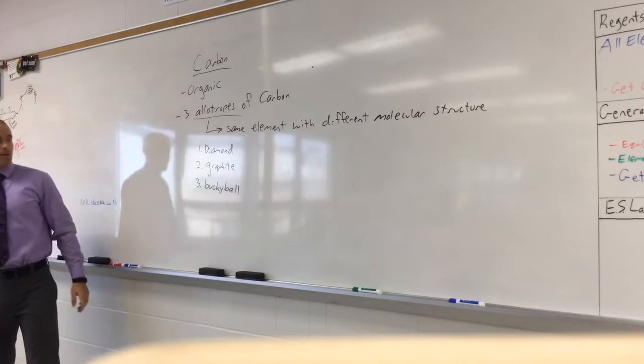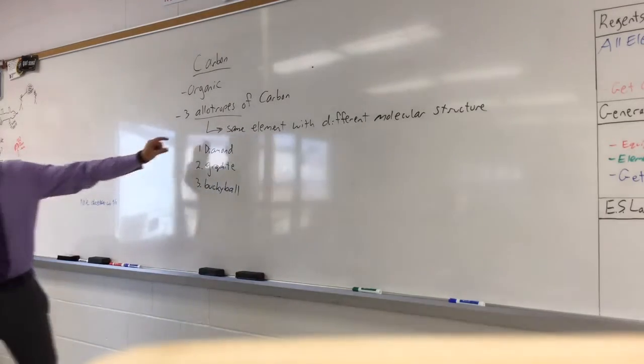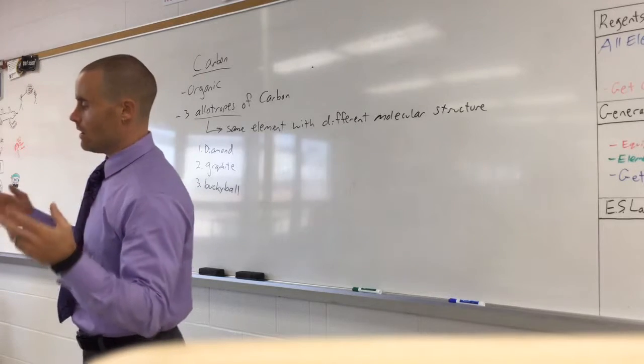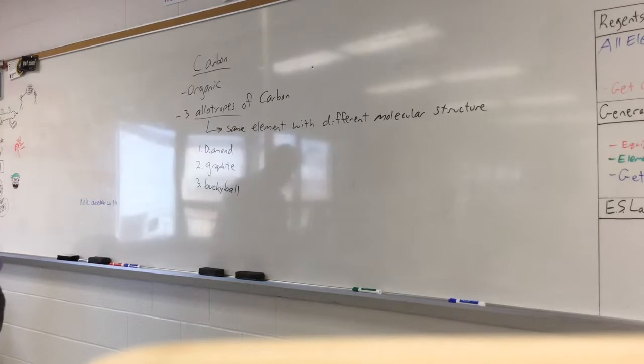So 3 allotropes of carbon: diamond, graphite, buckyball. Right now, I'm going to show you what these actually look like. So again, it's carbon atoms that are rearranged so they look different. The best way to explain this is to show you. So someone get the lights, please. Can you guys get those blinds?